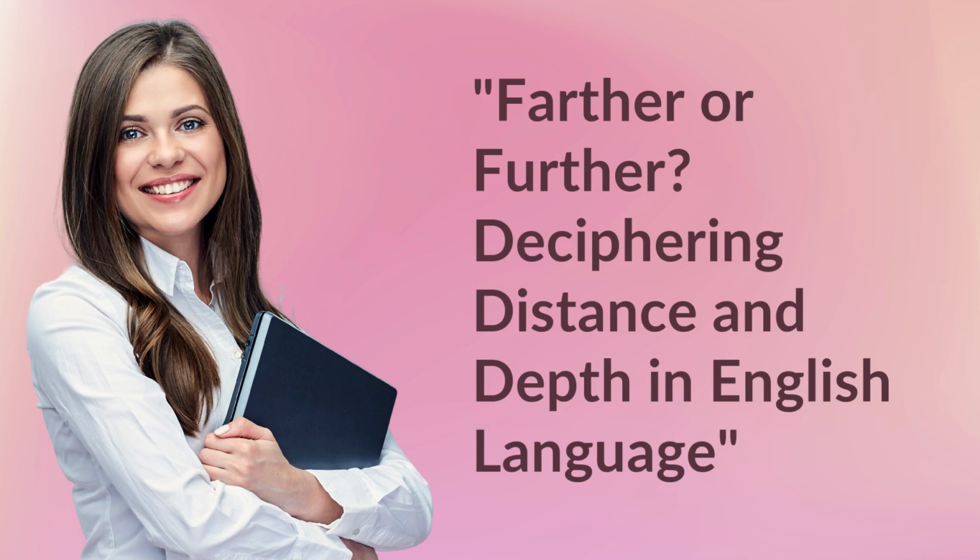Farther or further? Deciphering distance and depth in the English language.